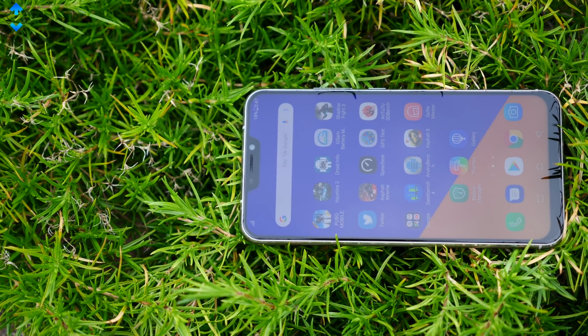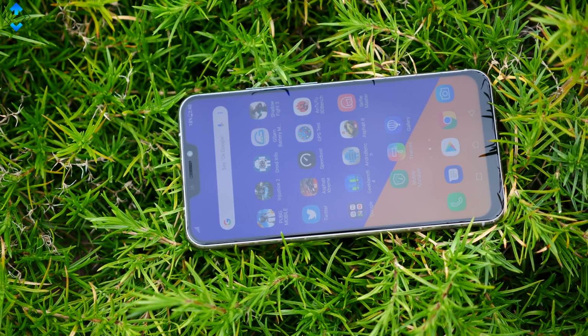But what do you guys think about the Asus Zenfone 5? Would you buy this phone or would you choose another device?